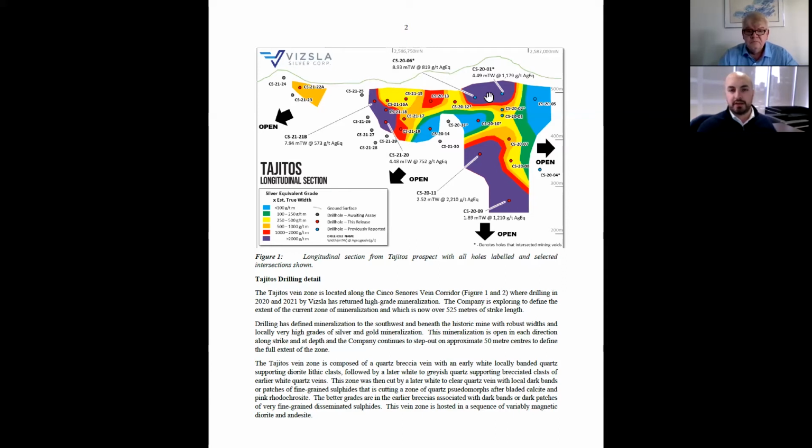And we saw today the extremely high 6 kilo numbers. There is a lot of high grade in this area, and we're seeing great widths too. Of course, hole 21B here, almost 8 meters true width of over half a kilo. So these results are excellent here at Titos, and we're expecting more of the same.